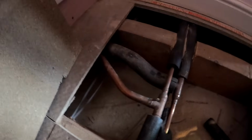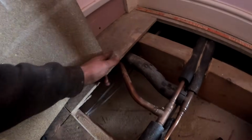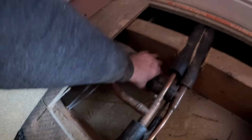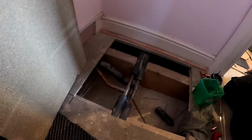So we just need to get these 22 caps in here the same as we did downstairs. So that's currently feeding from next door, if you like, and these are our heating flows. So we just cap them anywhere here with some soldered caps, and that's all sorted. Everything's disconnected, so to speak.